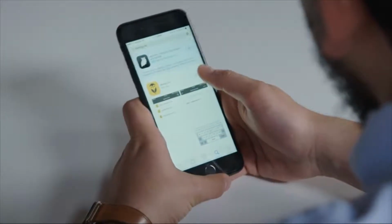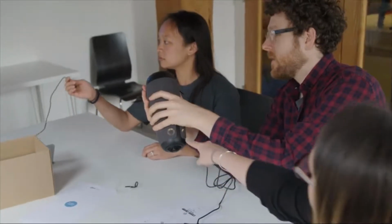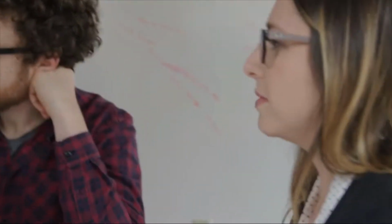Called Meeting Owl? Yep, Meeting Owl. I'm gonna download that app right now. Password. It's lighting up. Nice. Oh, it looks like an owl. Oh, that's so cute. I like that it's such a clean design. There's not too many buttons or too many things to press.